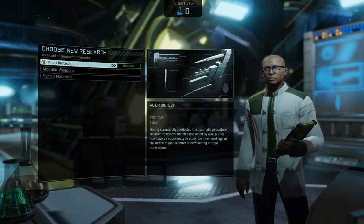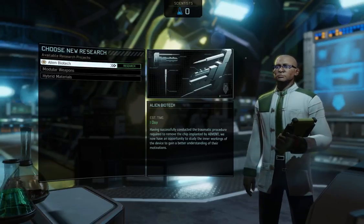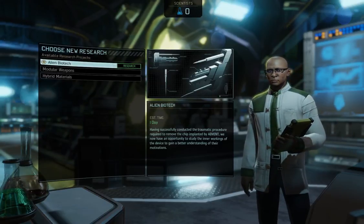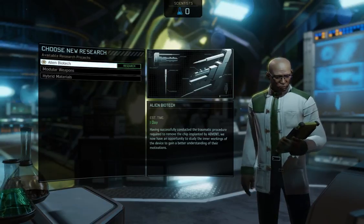Alien Biotech, Day 1. Having successfully conducted the traumatic procedure required to remove the chip implanted by Advent, we now have an opportunity to study the inner workings of the device to gain better understanding of their motivations.